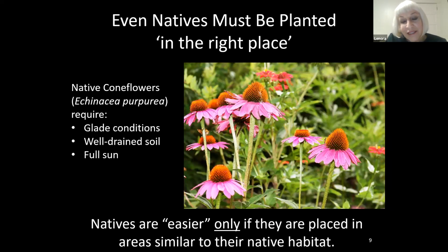You cannot put a sun-loving plant in the shade and expect it to thrive. And for all the natives, you cannot expect them to be happy if you do not put them in a place that recreates as closely as possible their native habitat. So here's Echinacea purpurea, our purple coneflower.